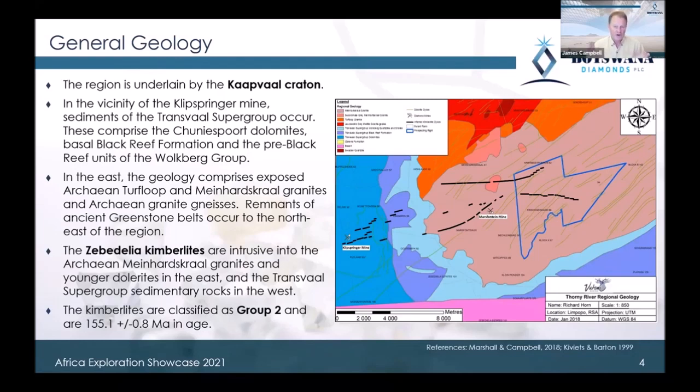And on this en echelon dike swarm, which is about 155 million years old or thereabouts, you've got several blows. You've got the Kudu blow, the Sugarbird blow, and the Sugarbird Pass blow, which are all in the Transvaal Supergroup to the west, and the only blow, and this you'll see is a bit of a theme in my presentation, in the Archean granites is that of the Marsfontein mine.